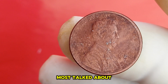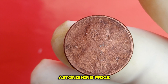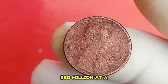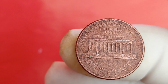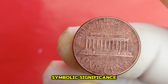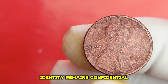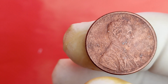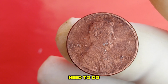One of the most talked about examples of the 1984 DDO penny sold at auction for an astonishing price. According to reports, a near-perfect specimen of this coin fetched close to $80 million at a private auction, setting a world record for a 1-cent coin. This sale was not just about the coin's physical value but also its symbolic significance as a rare piece of Americana. The buyer, whose identity remains confidential, reportedly considered the coin a priceless artifact of U.S. history.